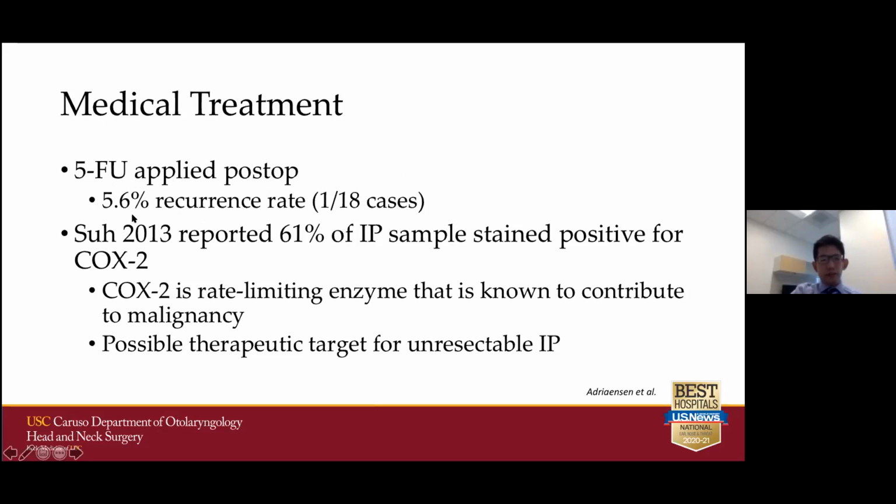Another study that looked at possible adjuvant therapy for inverted papillomas was looking at COX-2 receptors on inverted papillomas. And so what they found was that 61% of inverted papillomas stained positive for COX-2. So COX-2 is a rate-limiting enzyme that's known to contribute to some head and neck cancers. And so if there are a lot of COX-2 receptors on inverted papillomas, then it's a possible therapeutic target for patients with unresectable IP. You can try to do a debulking and then give a COX-2 inhibitor afterwards.